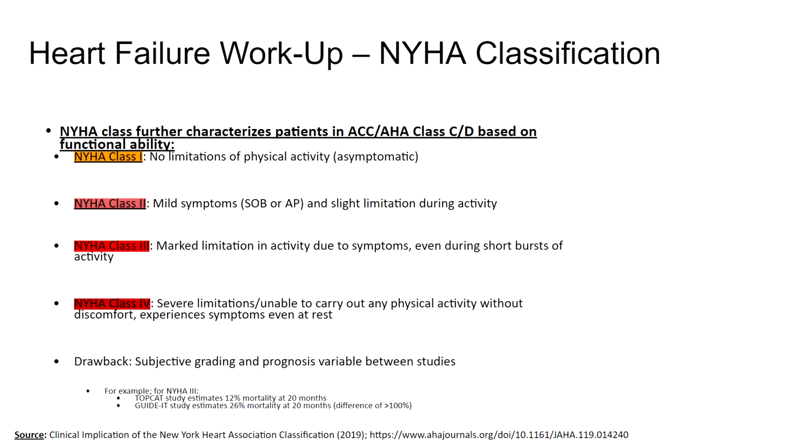Note that while NYHA 1 and 4 have clearly defined inclusion criteria, NYHA 2 and 3 do not, since what a patient and physician describes as mild or marked heart failure symptoms is subjective. This has led to a large variance in prognosis even when comparing large landmark trials.